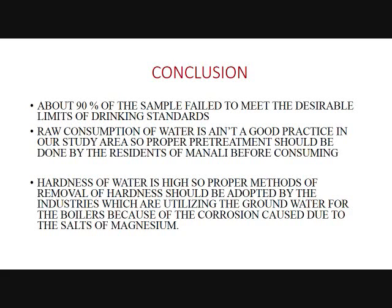And we also observe that the hardness of water is high, so a proper method of removal of hardness should be adopted for better plumbing application, or else the pipes will be corroded, or else in the industry boilers may corrode due to the salts of magnesium.